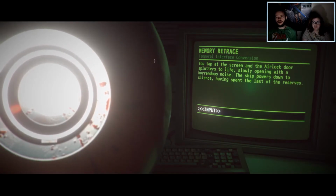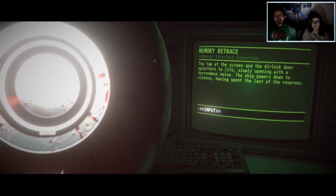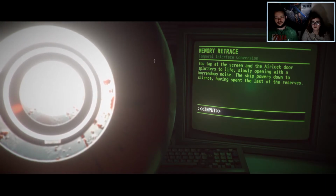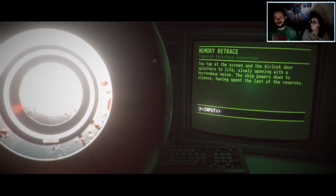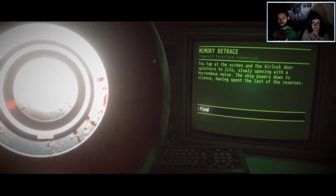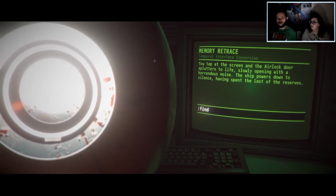Tap at the screen in the airlock door. Sputter still alive, slowly opening with horrendous noise, the ship's power down in silence, having spent the last of the verbs. Oh. That's not good. Mm-hmm. Fine suit? Fine yeah, space maybe. Suit?